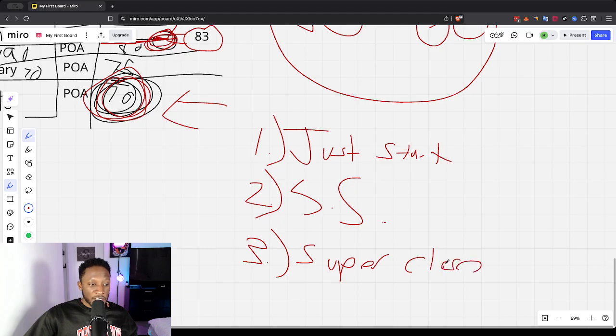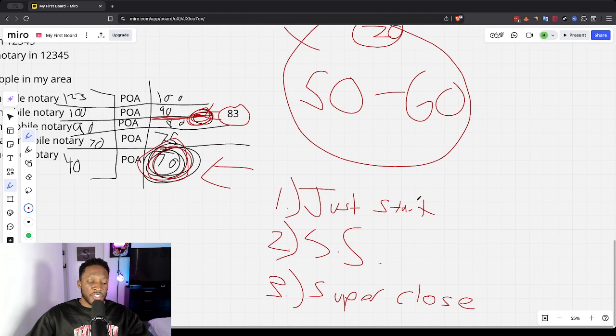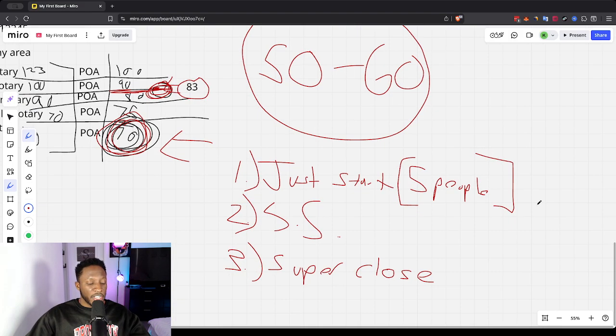And I mean close in proximity, not close as in like, oh, we're cool. Even though you can do that too. But those are the only reasons you should be charging super cheap. And if you're just starting, you just need to do this on like the first 5 people. Because when you do that, what you're really doing is just getting the experience. You're getting the XP. If you guys are gamers or know what that means, you're getting your XP up, your experience points.